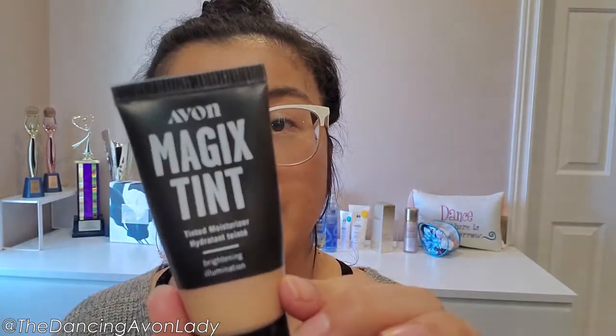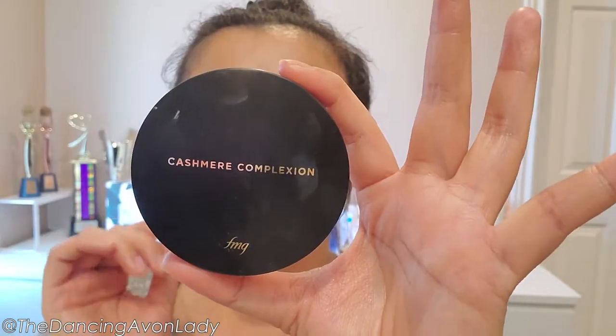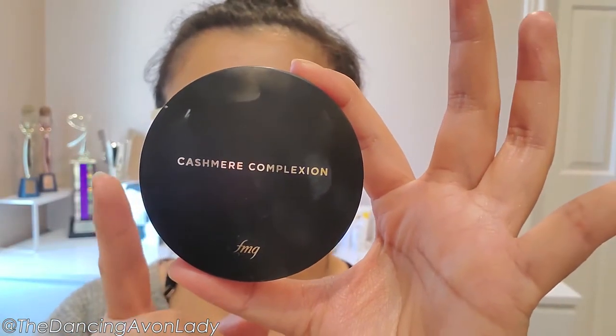I already have my base done. I have my foundation, and today what I used is the Magic Tint in Brightening in Light Medium, as well as for concealer I used the Magic's Wand in Vanilla, and then I finished it off with the Cashmere Complexion Compact Powdered Foundation in N120, just under my eyes and a little bit on my T-zone, just to help calm down the shine and also help to set the concealer a little bit. Lips and everything else is naked.